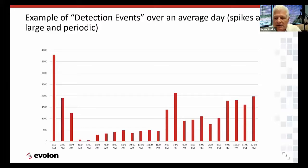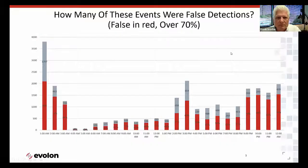All right, so this is a real monitoring center, and this is on an average day, averaged over 3 to 4 weeks' worth of activity. And as you can see, spikes are large and periodic, which is what you're used to. The question would be, how many of these are false? So in this instance, which is what has been our experience, over 70% of those in that time frame are false. So those are the ones in red.